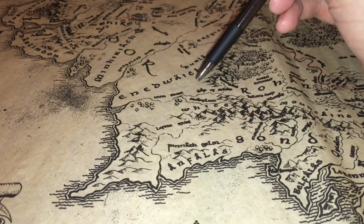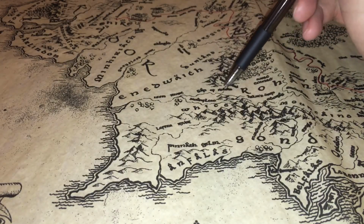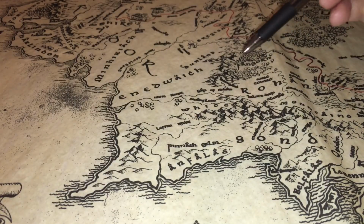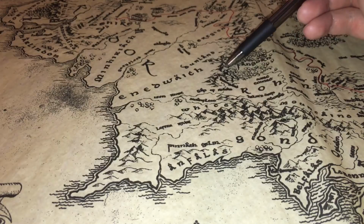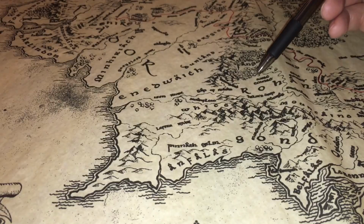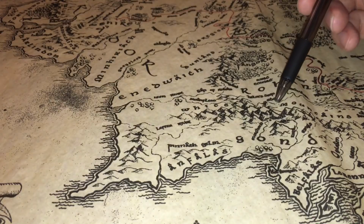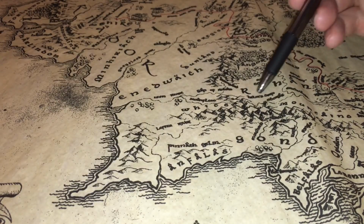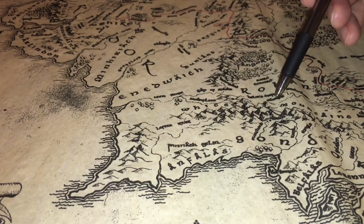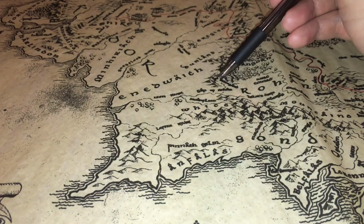So you will remember from the films that the Gap of Rohan here borders on the White Mountains. West Emnet is here, and Edoras, the capital of the Rohan, which we'll take a closer look at, is here. Helm's Deep is just here, and Isengard is here.